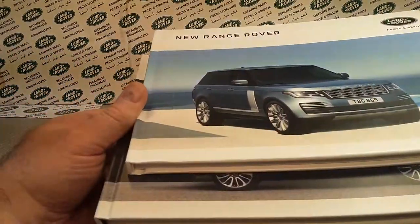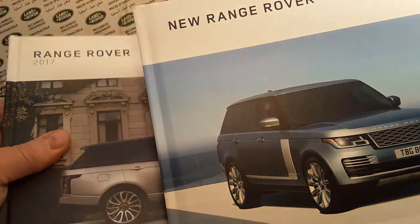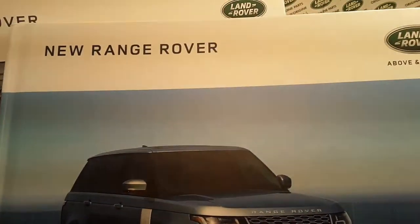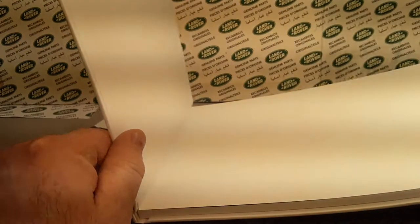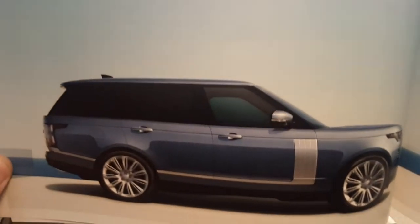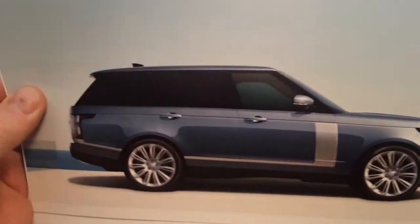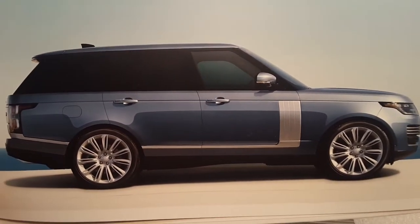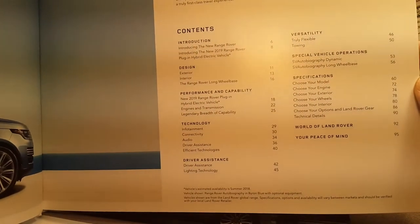These are hard copy books. These are not even pamphlets. These are hard copy books of the new Range Rover and the Range Rover 2017. They are hardcover books. I didn't even know they made such a thing. Awesome. There it is. One of Wednesday. This is glorious. This is grand. Wow. Get that in picture there. Yes. Awesome. Just really kind of cool.